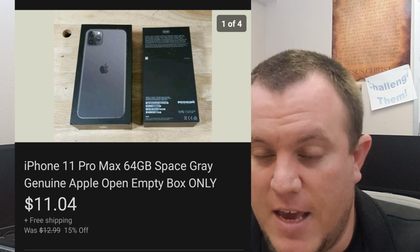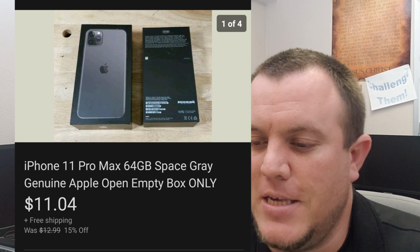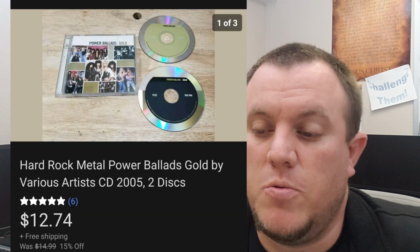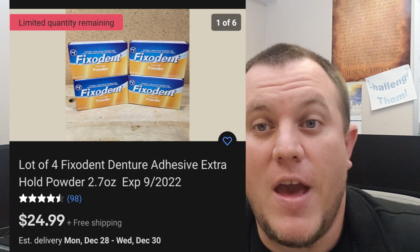Hopefully that's not a gag gift, but $11.04. Sold on sale just for the box. Hard Rock Metal Power Ballads Gold CD for $12.74. One of my favorite new things to sell.